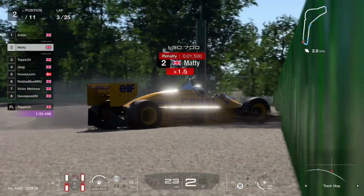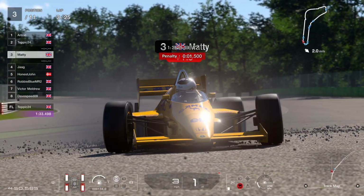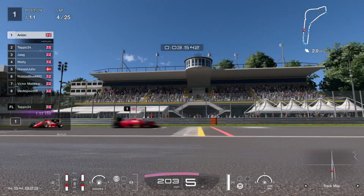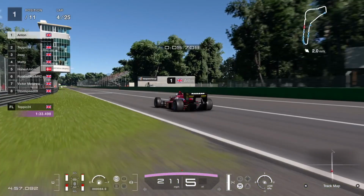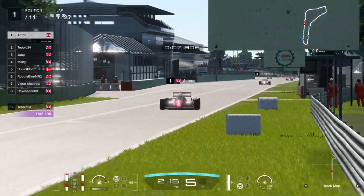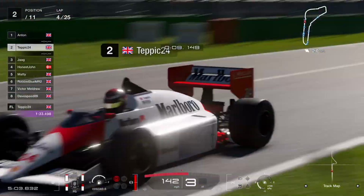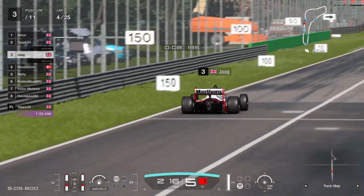And Matty's lost it. There's a crash there at Parabolica, I believe. That's right, at Parabolica. Yeah, Matty's back end just got away from him there. Okay, now we've got Tepic up into 2nd place. Not bad for someone who was stone dead last. No, and we're only on lap 4, and then you can see Tepic coming up. Not far. We've got Jag in 3rd there.